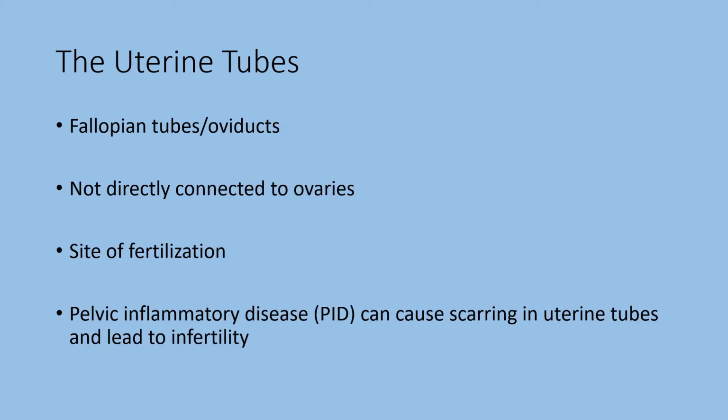The uterine tubes are fallopian tubes, also known as the oviducts. They are not directly attached to the ovary. So right next to it, but they're not physically touching them. And so when ovulation occurs, when that oocyte is released from the ovary, the ends of the uterine tubes have these little finger-like projections. They're called fimbriae, and they move, and that helps to pull and direct that oocyte into the fallopian tube. So the released egg or oocyte goes into the fallopian tube.